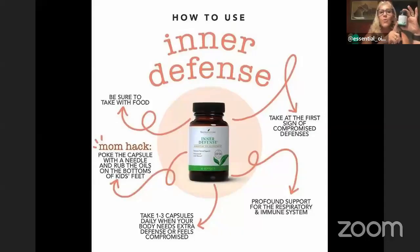But this is on the shelf. And whenever I feel something weird going on in my body, I grab an Inner Defense. And it says here that you can take a couple a day. So sometimes I might take 1 or 2. It says take it with food, but this is what you definitely want to do to support your immune system and even your respiratory system. Inner Defense is the most amazing supplement out there for your immune system.